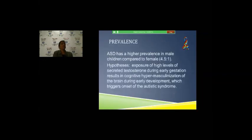Now, this is just a little thing I threw in there about autism spectrum disorder being thought to be present. It is known to be higher in males than females, almost 4 to 5 times higher in males. And this is one hypothesis, that the exposure to high levels of secreted testosterone during early gestation results in cognitive hypermasculinization of the brain, and this triggers the onset of autistic spectrum disorder.